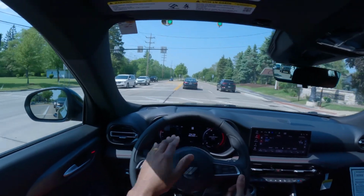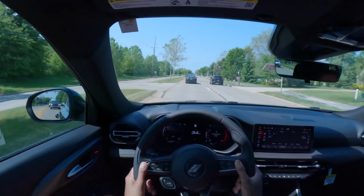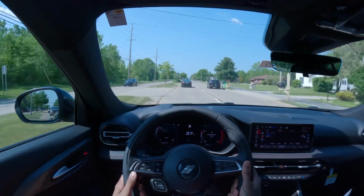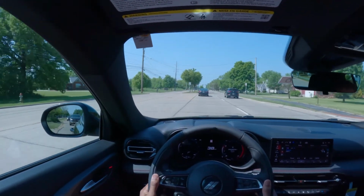It has a digital dash too. That's nice. You got analog and digital, so you got the best of both worlds. People like the analog side, the old school side, and the new school. Got to accommodate everyone.